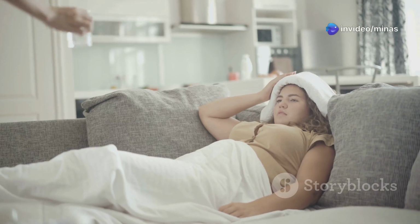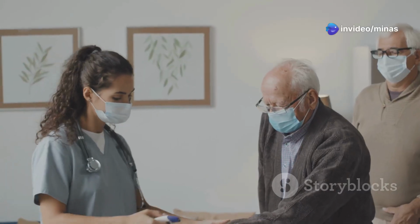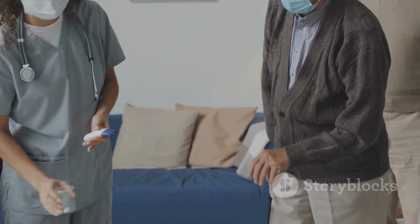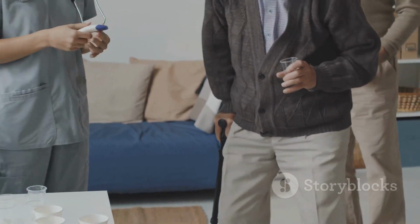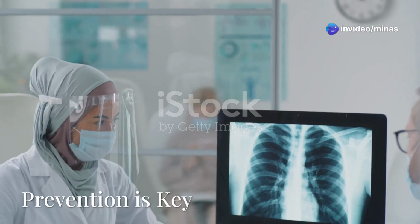During recovery, it's important to rest, stay hydrated, and avoid smoking and exposure to irritants. While most people make a full recovery from pneumonia, some may experience long-term complications, especially those with underlying health conditions. These complications can include lung damage, respiratory problems, and fatigue.